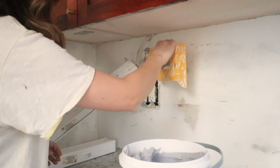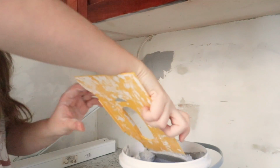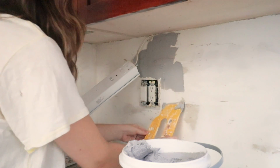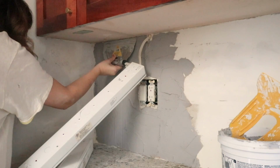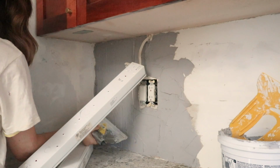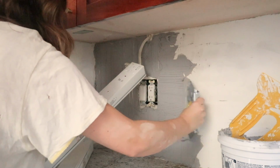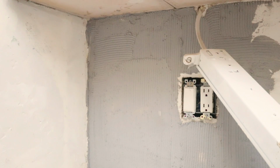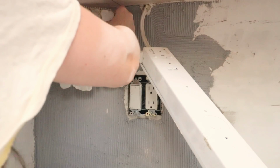I'm gonna start around the outlet and work outwards so that if I have a little extra space around the top or the side, that's okay. I just don't want a whole bunch of extra space here where I can't fit another stone perhaps. And I know these lights are definitely in the way right now. Another thing we're just gonna have to work around. All right guys, I'm feeling good about these lines. Let's go.